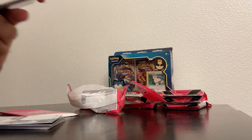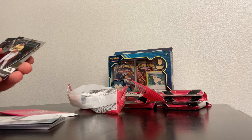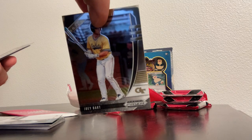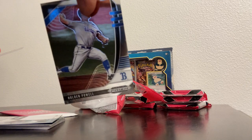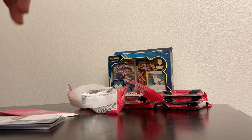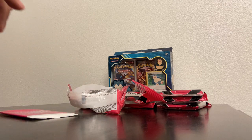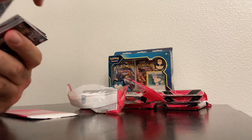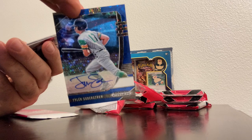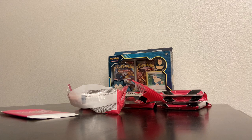Pack starting with Carson Tucker, Joey Bart, another Alika Williams. Go with Holden Powell, Brady Singer. All right, starting here the second half, numbered 8 of 25, we have autographed Tyler Soderstrom. Tyler Soderstrom autograph. We'll get that one packed up for you.